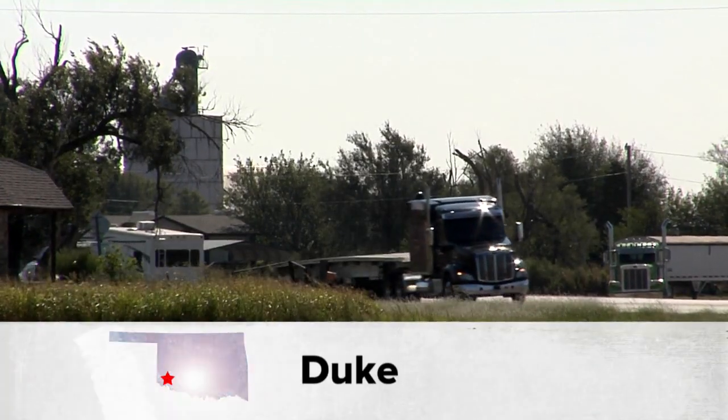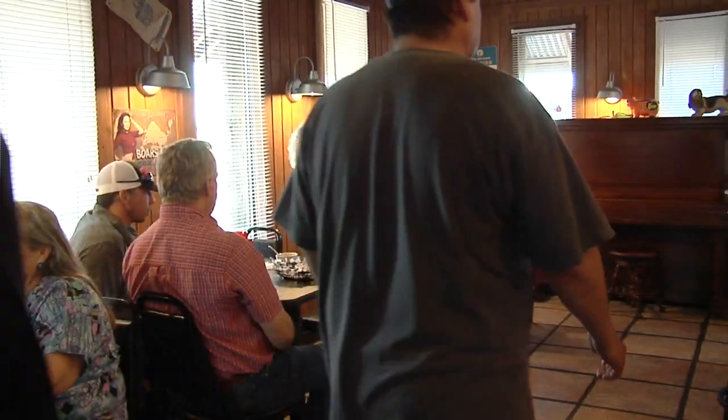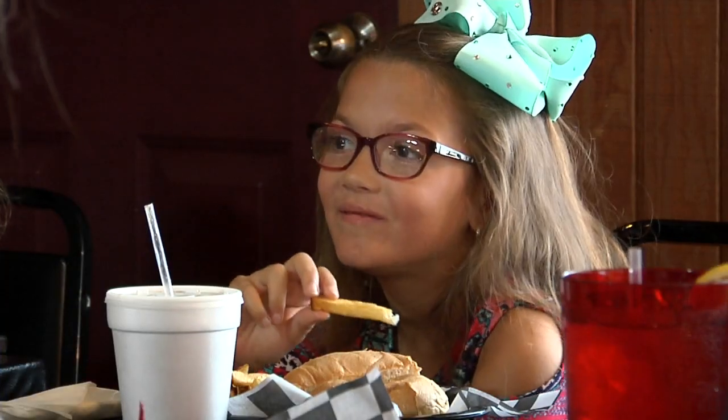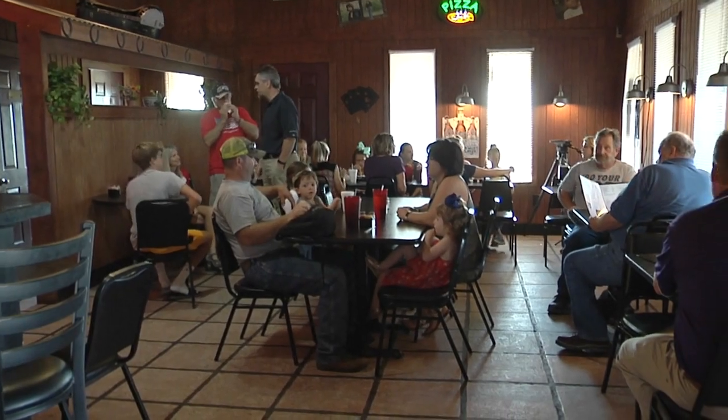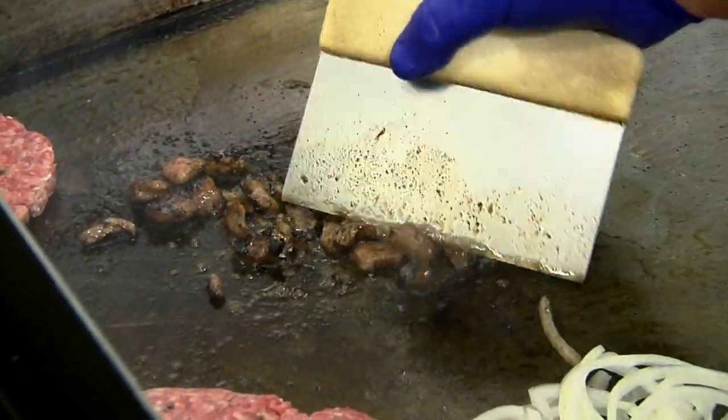In the southwest Oklahoma town of Duke, people are flocking to the Boar's Nest Grill and Steakhouse. Really busy. For a little town, we do a tremendous amount of business. We have a lot of Altus people, a lot of Hollis people, and then we get Wellington, Childress, we get them from Vernon. Gayland Miranda opened the restaurant in 2011 after having a successful career in the car business.